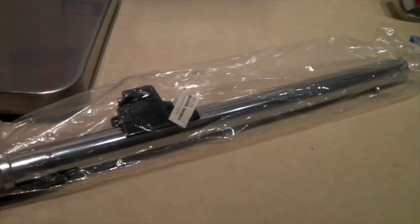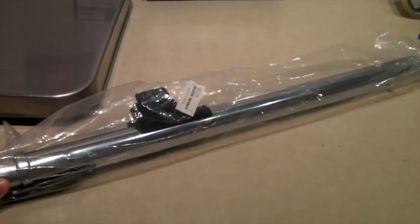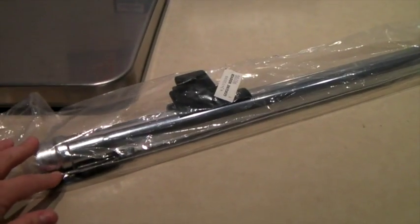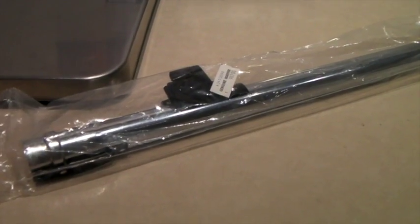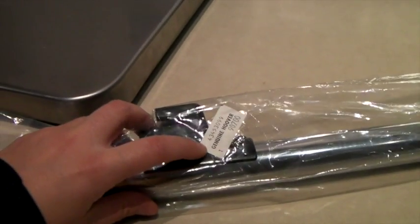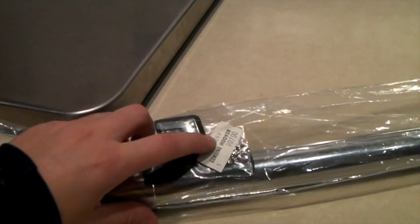So this is kind of a funny sale. I found this chrome pipe thing. It's a vacuum cleaner tube. I found 3 of them in a box at a thrift store. And it actually says Genuine Hoover, and it has the model number.